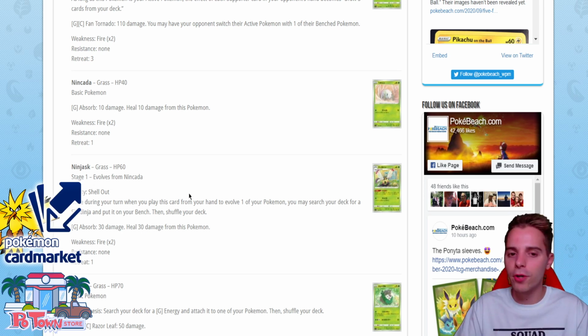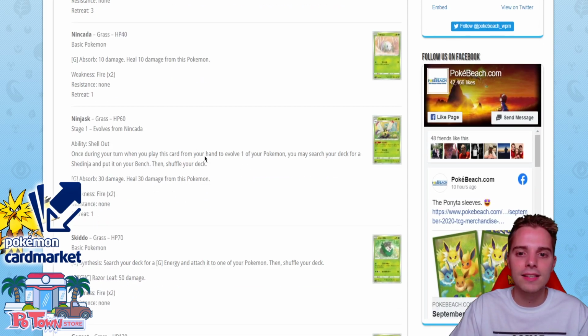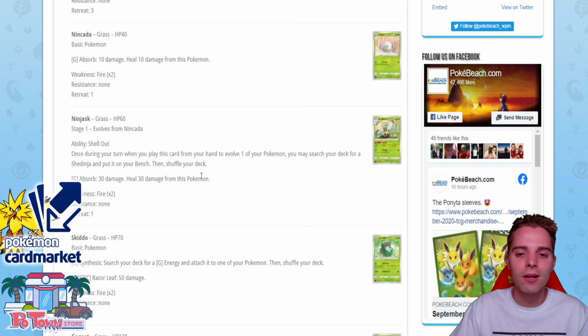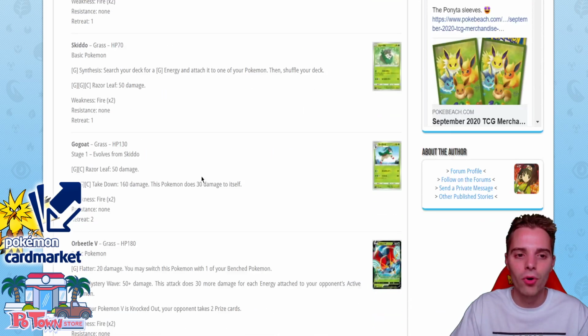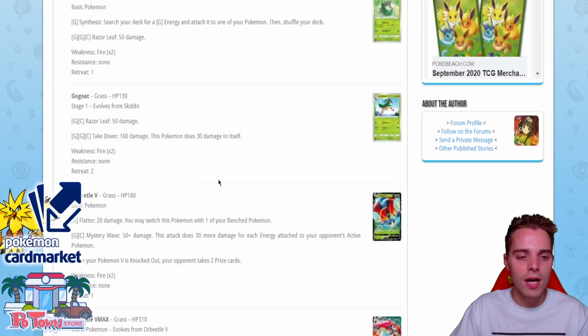Maybe you're relying on Garbodor from Rebel Clash. There's a lot of options going around with this kind of build, and seeing as this is also capable of using the Turffield Stadium, I think this might be some rogue archetype that we might explore in the future. Next up we have Gogoat, which is not good. We're not going to waste any time on that.